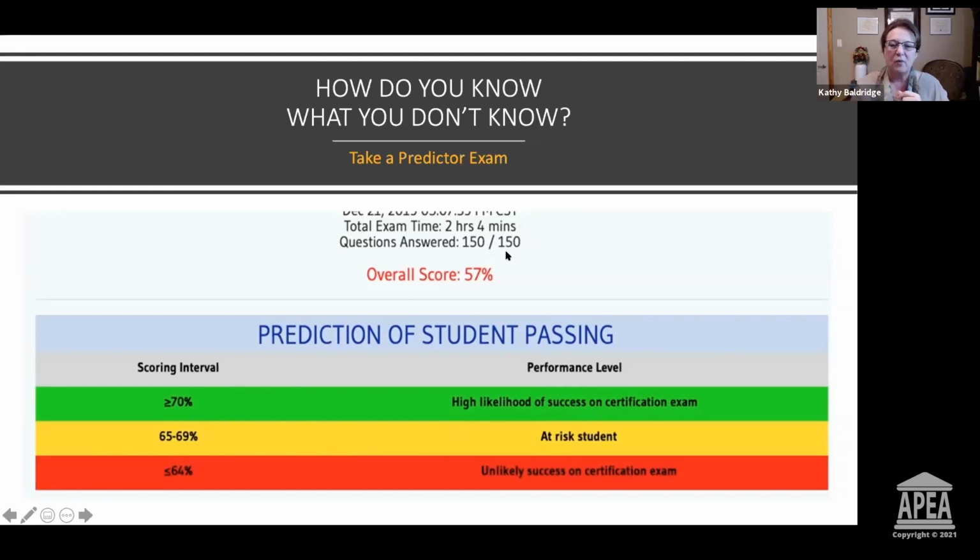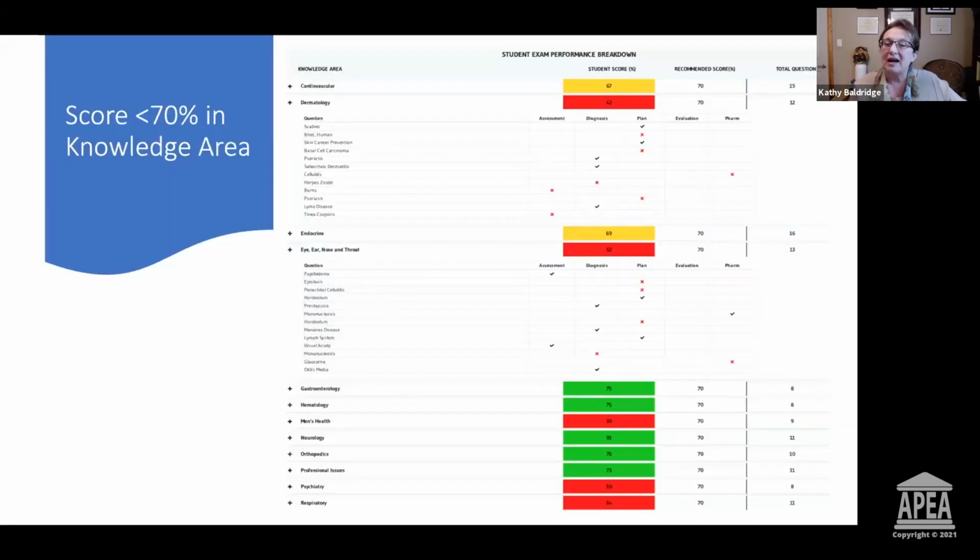The other thing I want to point out for this one is, look, there's 150 questions on this exam. This person answered it in 2 hours and 4 minutes. So that's 124 minutes for 150 questions. They didn't even spend a minute on each of the questions. So that tells me that they may not have been reading the questions in their entirety. So this gives you an overview of what else the predictor exam tells you.